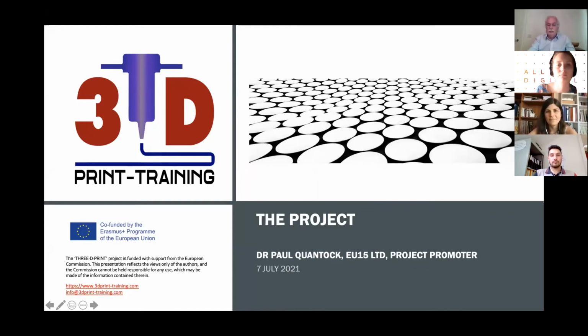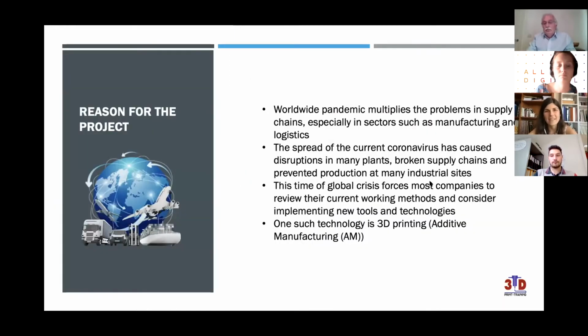What are the reasons for this 3D printing project? Well, with the worldwide pandemic, the problems in supply chains and in sectors of manufacturing and logistics have caused many problems, as many people realised. In a time of global crisis, this forces most companies to review their current methods and consider how to use new technology. And one of the new technologies is 3D printing, or additive manufacturing.